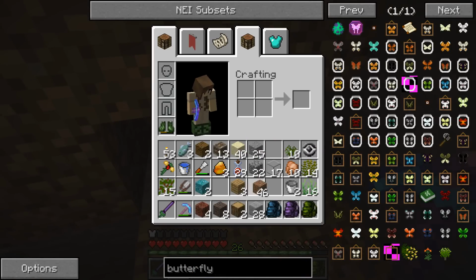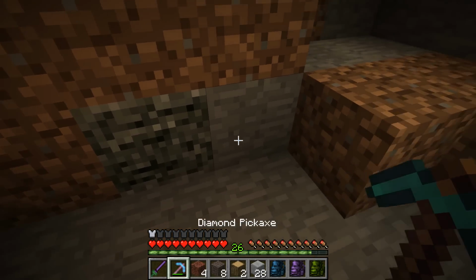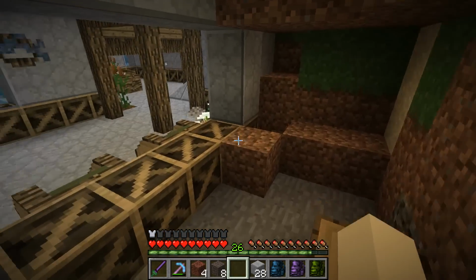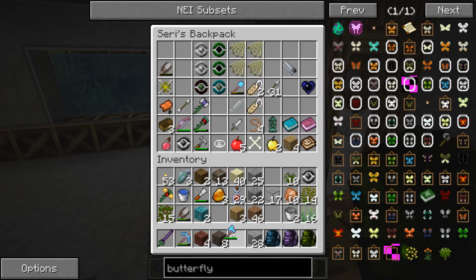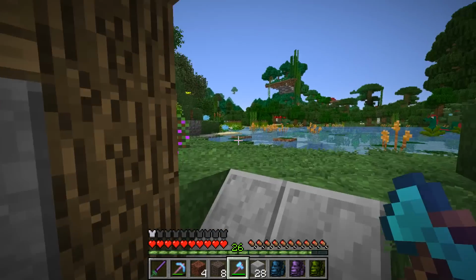Where's my oak wood? I need more oak wood so that we can put down our little hidden lines, like here and here. Whoops. All right, out of oak wood. Time to get the glorious grafter out. I remember tucking him away. Woo, hang with us, guys. We're getting there. We are getting there.